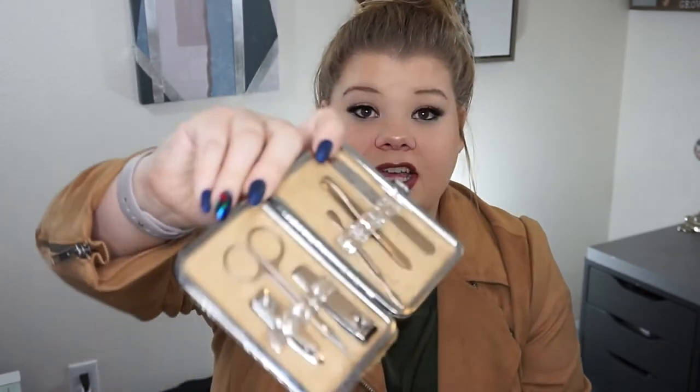So, if this still exists and you see it, let me know where I can grab it. This is just a little nail kit. It has tweezers, a file, a cuticle thing, two sets of clippers, and some scissors. You guys, you would not believe how handy this thing comes in. I cannot tell you how many times I whip this thing out just for clippers or tweezers or scissors. Now, don't get me wrong, the scissors suck. Don't try to cut anything major, but it'll get the job done.